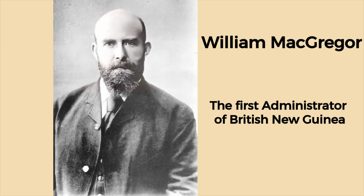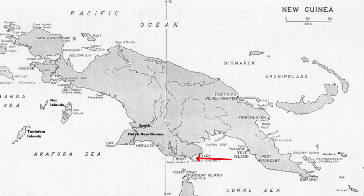Our story begins in 1888, when William McGregor, the first administrator of British New Guinea, arrived to take control. Soon after he arrived, William McGregor visited the western region of British New Guinea, shown here by the arrow. To his surprise, he discovered that many of the villages along the coast were empty. This was because people had moved away to escape the attackers who came in canoes from the west.